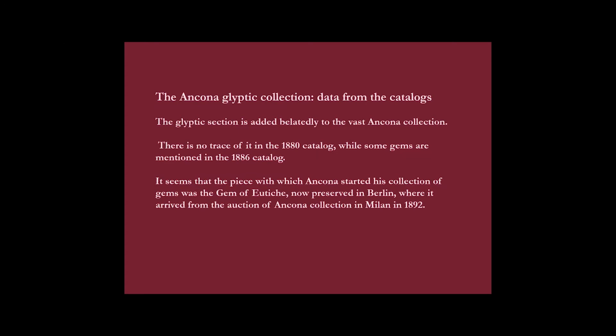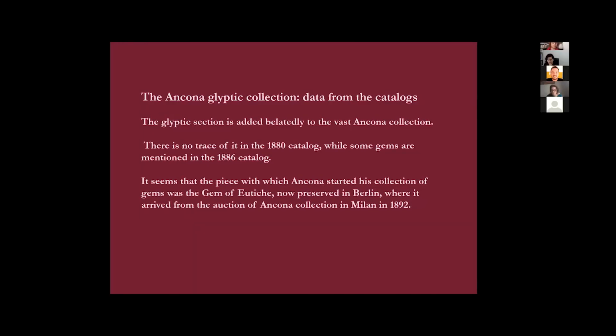The glyptic section is added belatedly to the vast Ancona collection. There is no trace of it in the 1880 catalogue, while some gems are mentioned in the 1886 catalogue. It seems that the piece with which Ancona started his collection of gems was the gem of Eutyches, now preserved in Berlin, where it arrived from the auction of the Ancona collection in Milan in 1892.